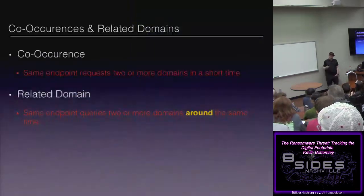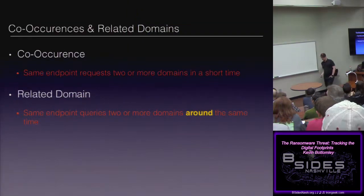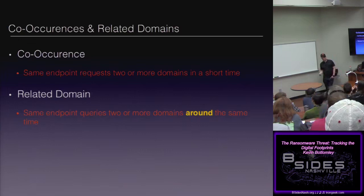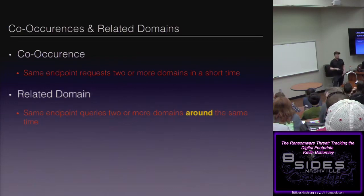So eventually, in the DNS world, we can pair domains together using a couple of terms. One is co-occurrence and the other is related domain. A co-occurrence basically happens when someone queries a domain. Think of it like if you land on Google and all of the requests that happen in the background are co-occurrences. So you query one domain and there's another domain that is queried right off the bat. A related domain is one where they're queried in almost the same time frame, but it's a little bit more spread out. But we're talking milliseconds at this point.